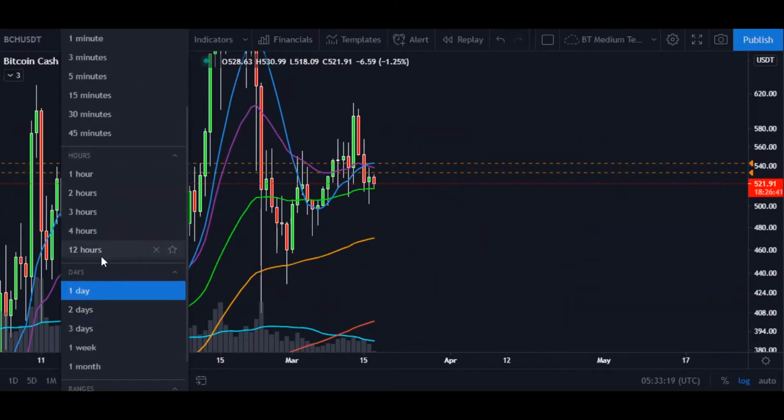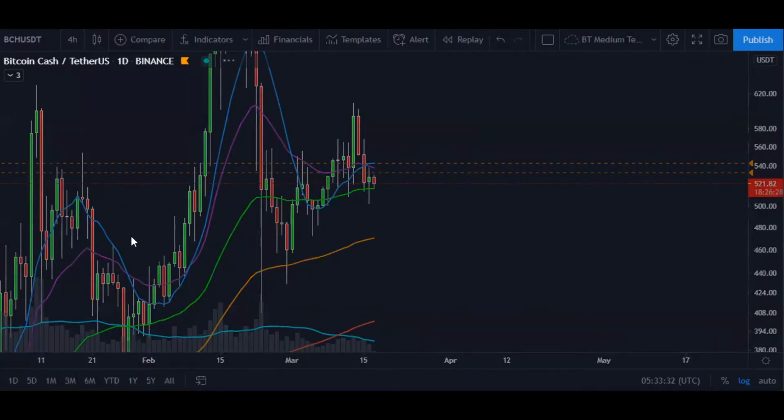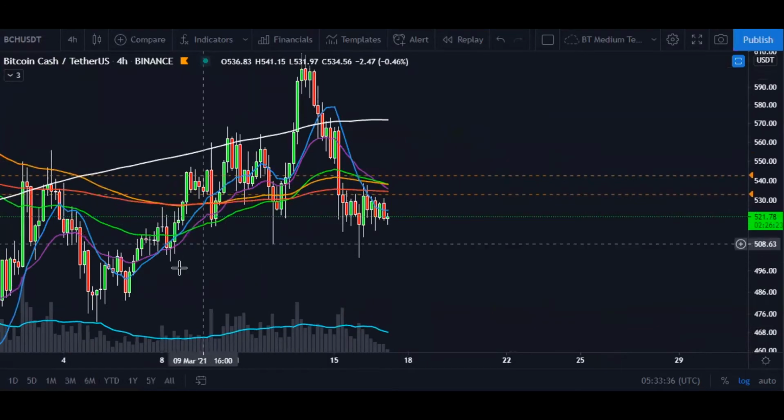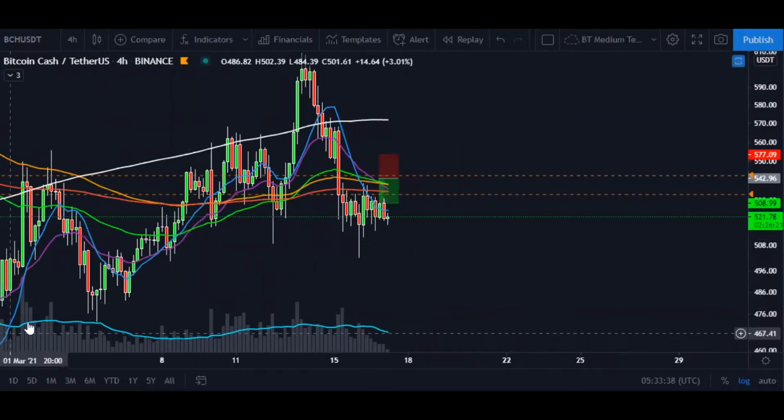So with that being said, perhaps this is time to look for some long opportunities on Bitcoin Cash for the short term. We already are in some long position. So let's have a look at the 4-hour chart here. Quickly jump on the 4-hour chart, show some drawing tools.